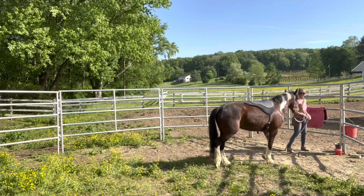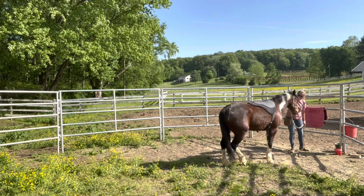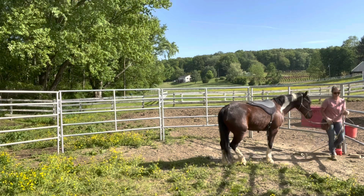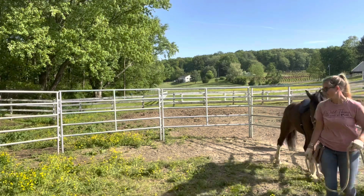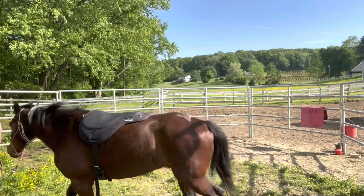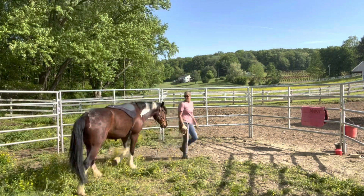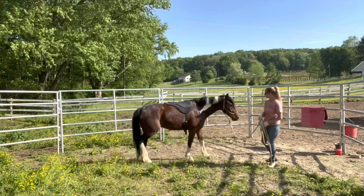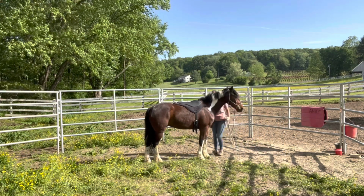I rewarded him with a treat to remind him to breathe. Had him take a couple steps there just to remind him, you now have something tight on you. And he was super good about that. And you can see he rested that right hind, just very relaxed. Here he is literally walking around like a lead line pony, just super relaxed and chill, which was really great to see because I can't always obviously see what's happening behind me.